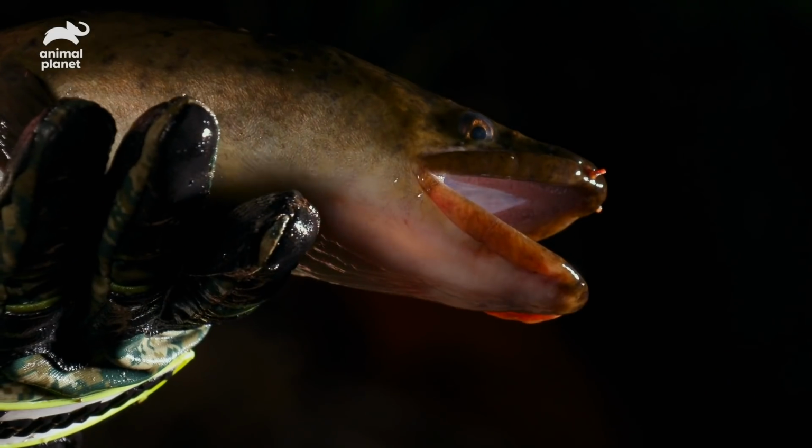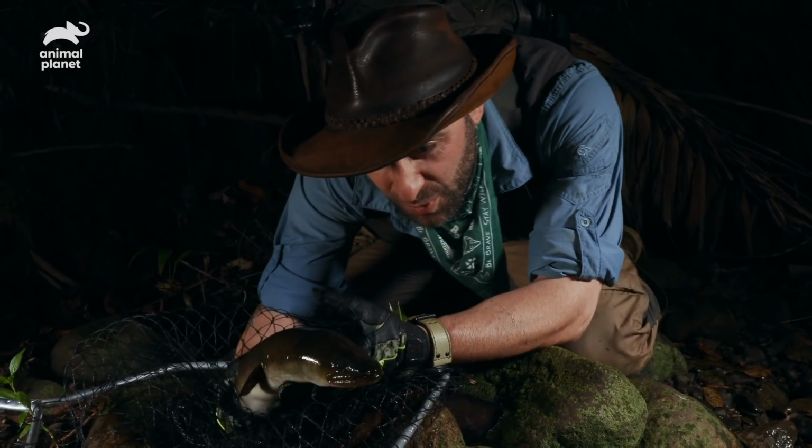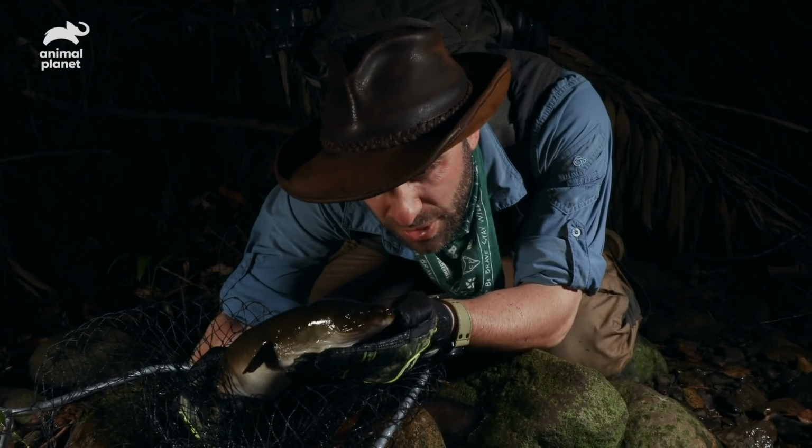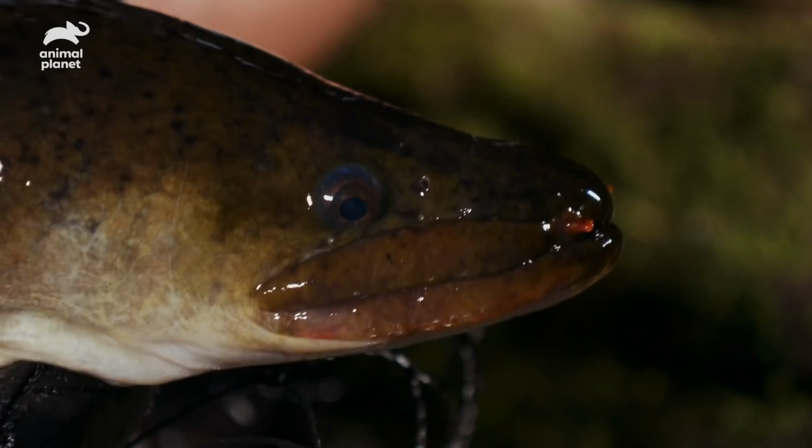And they've got this big mouth. They actually have rows of teeth inside of that mouth. I don't want to take a bite from this creature. It's why I'm wearing gloves. And look at those little sensory organs up front on the nose. You see that? It's called tube nostrils. And they can actually sense their prey within the environment.